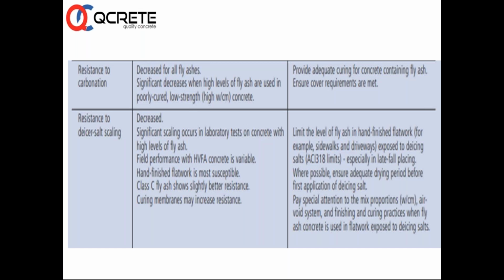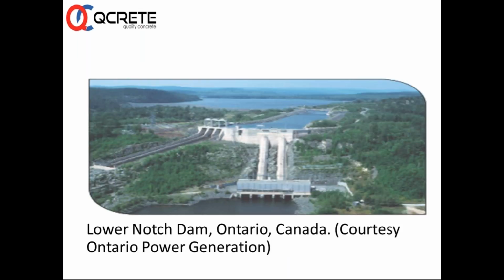A 40 mm cover is recommended when you're using high volume fly ash concrete. There are many structures built around the world with high volume fly ash concrete, especially dams where you need lakhs and lakhs of cubic meters of concrete to be placed. The other aspect is that for dams you also use bigger aggregates, 150 mm, 80 mm, and you need to keep the concrete in a pumpable or cohesive condition.